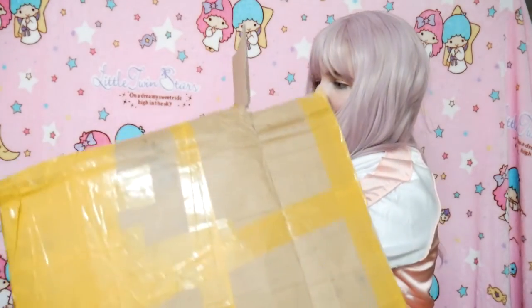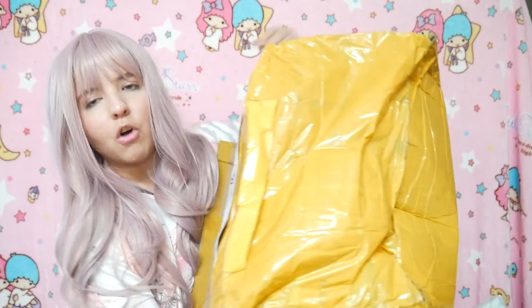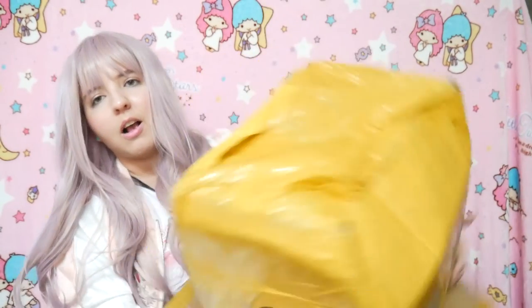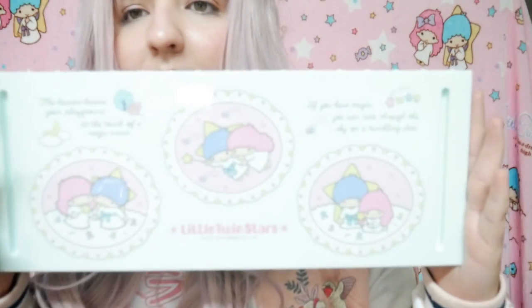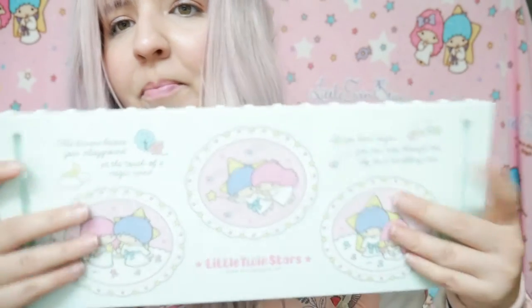This is the last item, which is stuck on the bottom. I didn't notice that the box only had tape. It doesn't have a bottom. And they use my item as a base, which really pissed me off, because if this would have arrived broken, I would have been really pissed. Because in the mail, they throw things. Whose idea was that? So I got this kind of small table, again, from the Little Twin Stars.